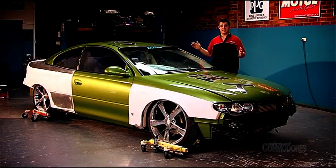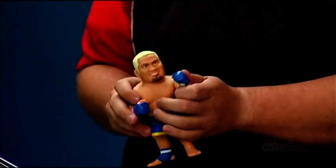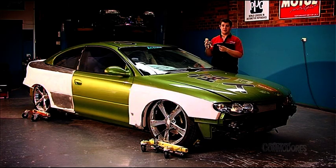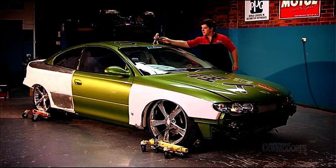Well, have a look at this thing. What a weapon. Now it's obviously a VZ Monaro, and it's owned by this guy, Mark Hunt, who's an Oceania super fighter. Now you know you're pretty damn cool when you've got your own action figure. Now let's put Mark just up here.